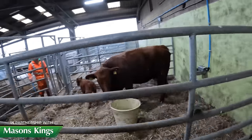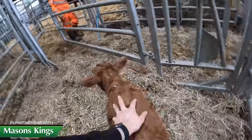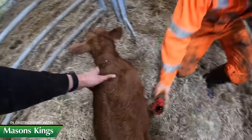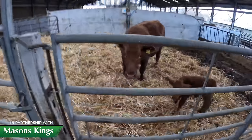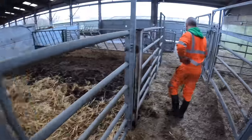Just moving this one across to the big pen. 2085 has a bull calf. I'll dip him again while we've got the double dipping. He's a nice little chunky thing. Putting her in there saves me having to fill up a tub of silage later when I come in. Right, so there's two more to collect as well. Next one down.